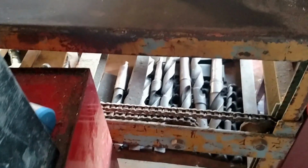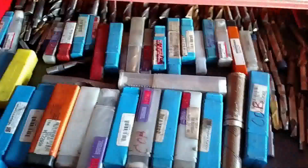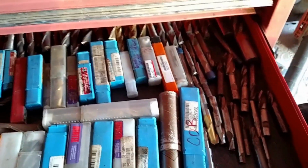Under there's a bunch of big old drill bits. I don't really need them either. I'd trade on some of them too. Nobody wants to. And I don't know how many milling cutters we bought. There's one drawer. Every one of them boxes has got milling cutters in them.